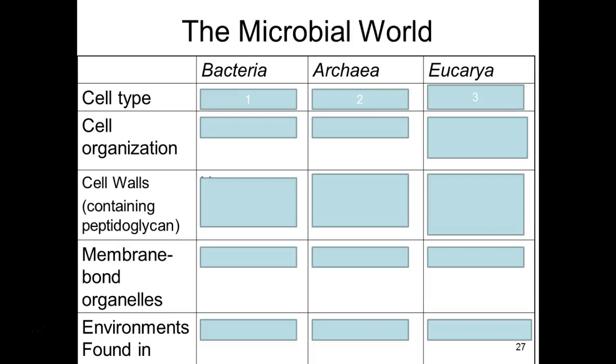All right. So cell type is either prokaryotic or eukaryotic. What's the defining characteristic? What do eukaryotes have? A nucleus, which is what kind of structure within a eukaryotic cell?